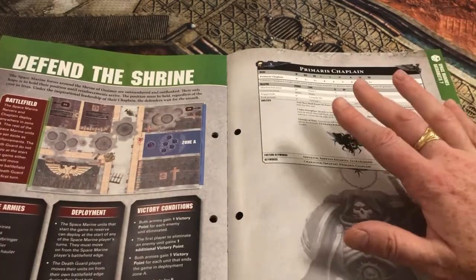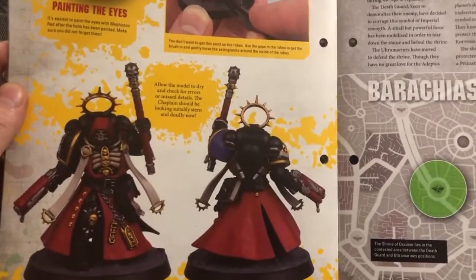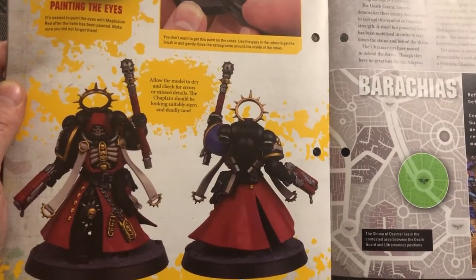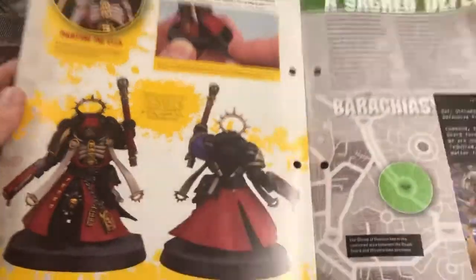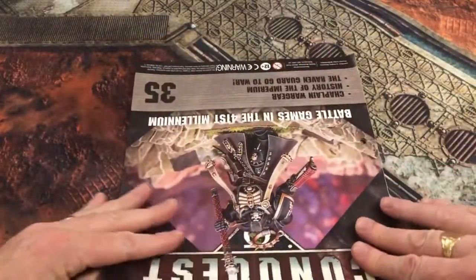I'm not personally keen on the final results in terms of the actual look of the miniature. It looks, I don't know, it doesn't look quite right to me. But what do I know? Let's have a look at the back of the magazine and see what's coming next.